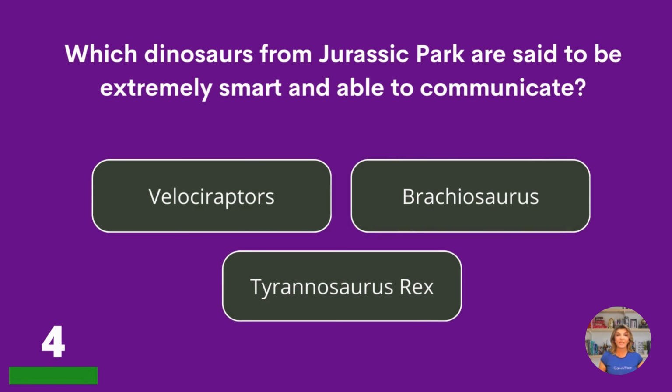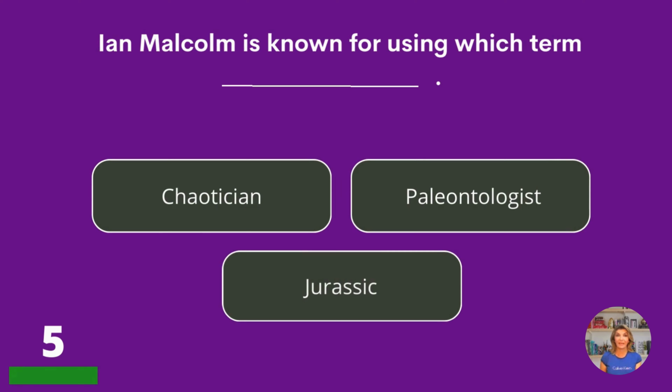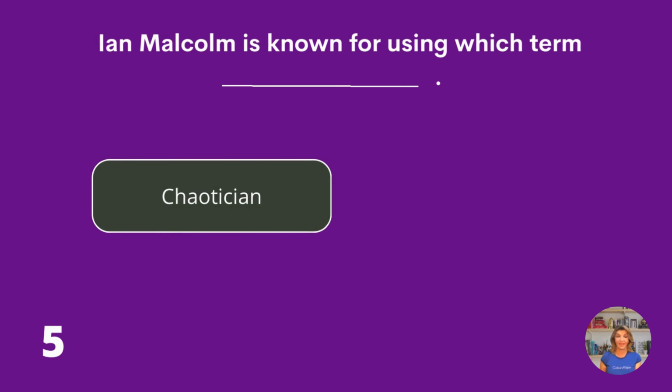Which dinosaurs from Jurassic Park are said to be extremely smart and able to communicate? Velociraptors, Brachiosaurus, or Tyrannosaurus rex? Velociraptors. Ian Malcolm is known for using which term? Chaotician, paleontologist, or Jurassic? Chaotician.